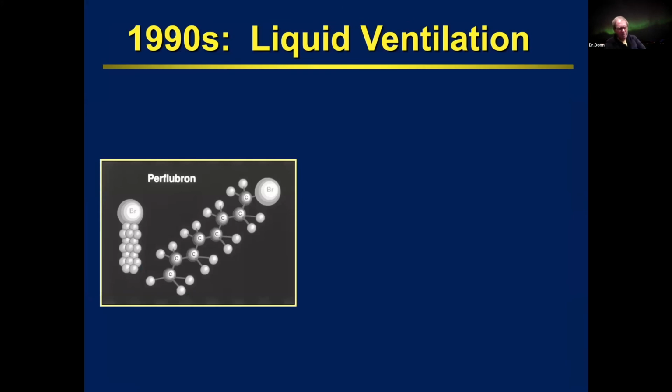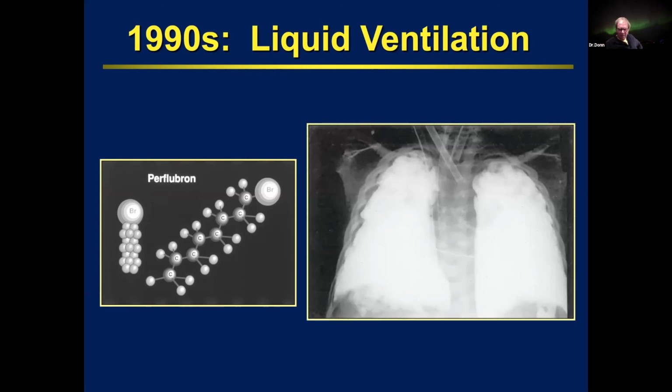This compound called perfluorine is the medium through which liquid ventilation was attempted. This is a high molecular weight compound that has very high oxygen solubility and a high specific gravity, but is otherwise relatively inert. And it was administered through the endotracheal tube into the lungs. And there were two ways of treating it, either partial or total liquid ventilation.